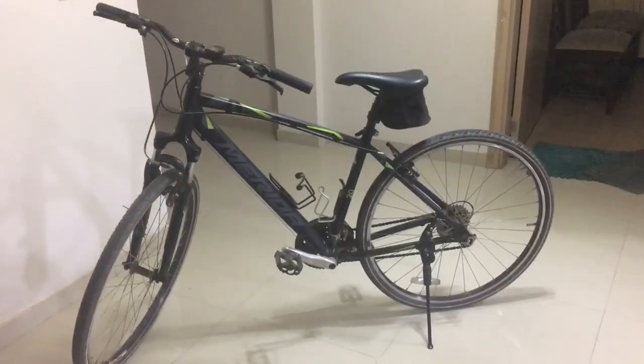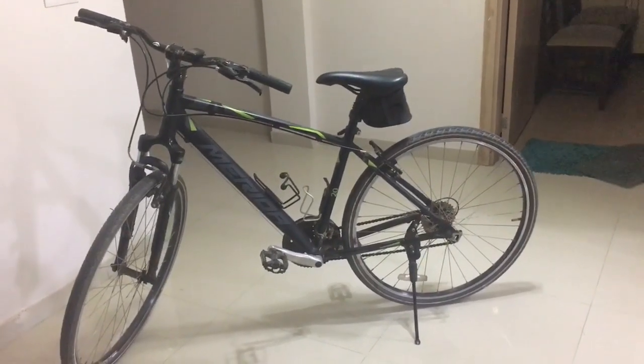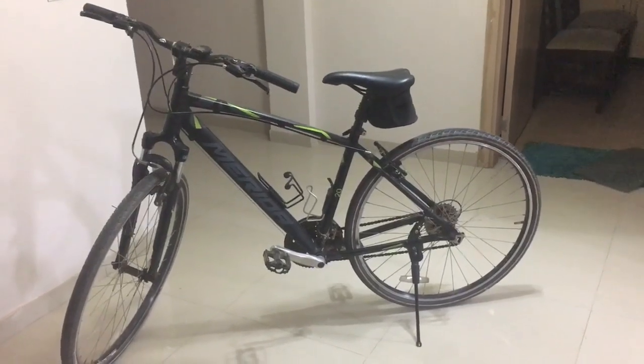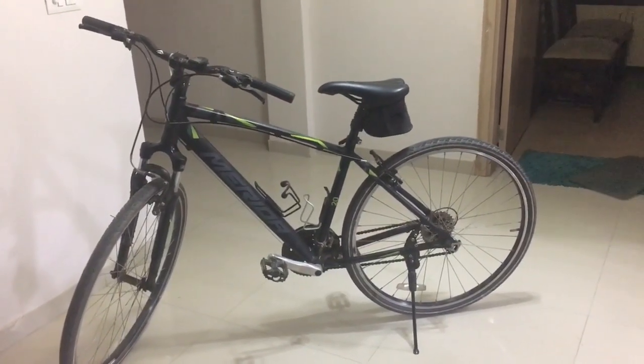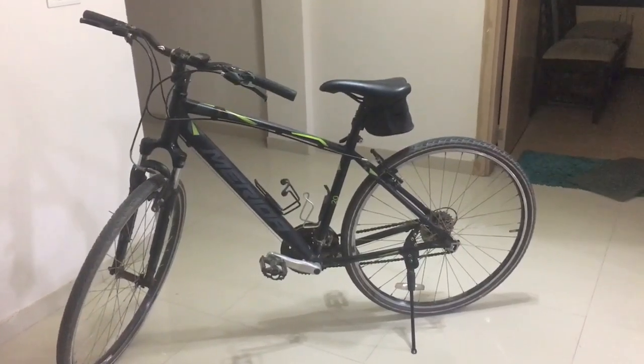So another feature of this bike is that both the tires are detachable. There's a simple mechanism, there's a screw which, if opened, the tire can be detached. So it's a simple mechanism. I'll be showing it to you in another video of mine. However, after disassembling both of these tires, it can be easily put in a car and reassembled wherever you plan to ride.